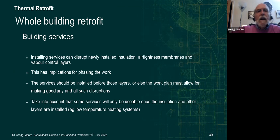Now, installing services can disrupt newly installed insulation, air tightness membranes, and vapor control layers. So you can imagine you've done your wall, you've insulated it, you've got your vapor control layer, and then you've taped up everything, and the plumber comes and sticks a pipe through it. That's not a good thing. So you need to figure out how you phase the work so that you don't end up with these problems of completed work having to be redone. Basically, in principle, you should install your building services before things like insulation and VCL, so that you can then tape around where pipes pass through those layers. And either that or just budget for the fact that you're going to have to redo work.